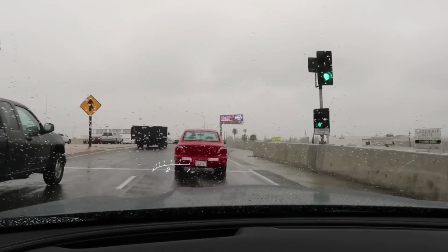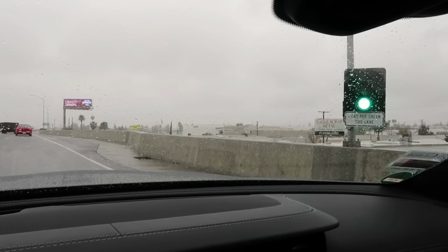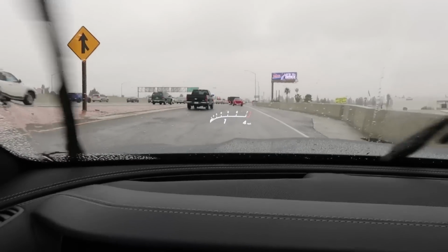Is this a drag strip? It's a drag strip! Go red, go red. All right, green light, green light. Hey, wait, green light. There we go, vroom. Yep, it's a little wet.